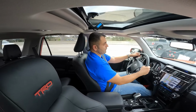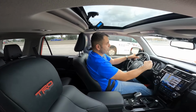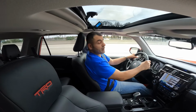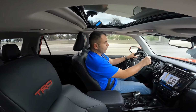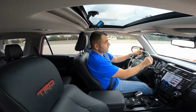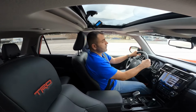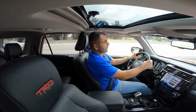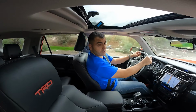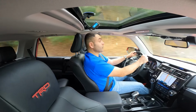All right, we're going to give this car a little bit of gas to catch up with the traffic. When you floor it all the way, it can definitely get up to speed, but it does struggle. The 5-speed automatic transmission definitely has some lag to it. So the new 10-speed transmission that the Tundra or Sequoia are using is definitely going to be something that this Toyota 4Runner, the next generation, the 6th generation, is going to find very, very useful, and it's going to be good for the car.